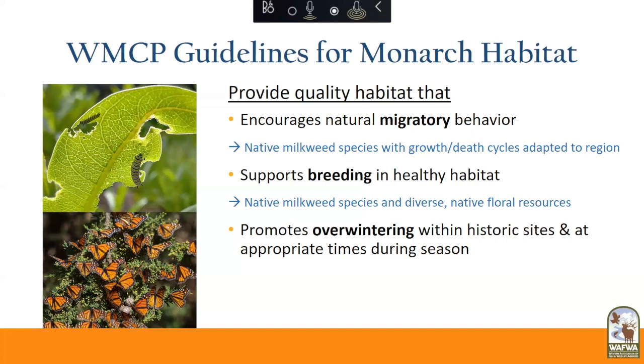And since the western monarch population overwinters mainly in California, quality habitat that promotes overwintering in historic groves should also be protected from development and include native floral resources that provide nectar, but not evergreen milkweed plants that might prompt overwintering adults to break diapause and lay their eggs too soon.